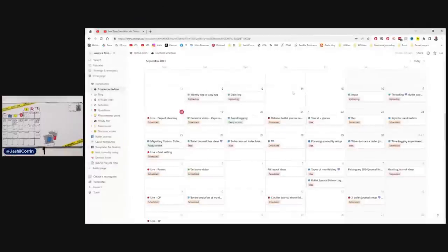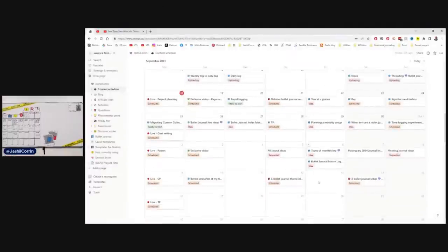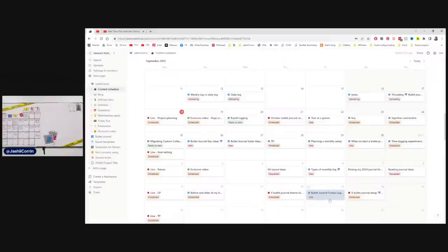Window. So I plan my content in Notion. You can see that there's just a bunch of things that I'm kind of pushing around. These aren't actually on these days. That's why they just say ideas. But rapid logging, we've started. October bullet journal setup. So that one goes here.